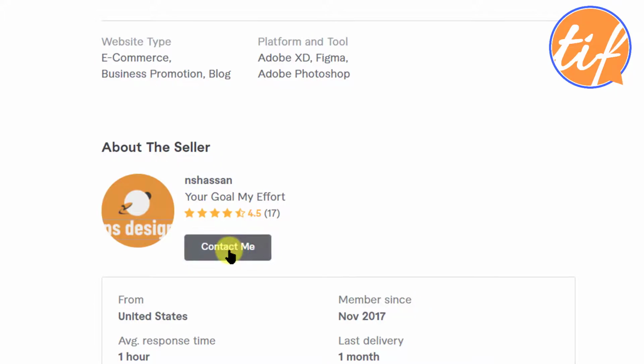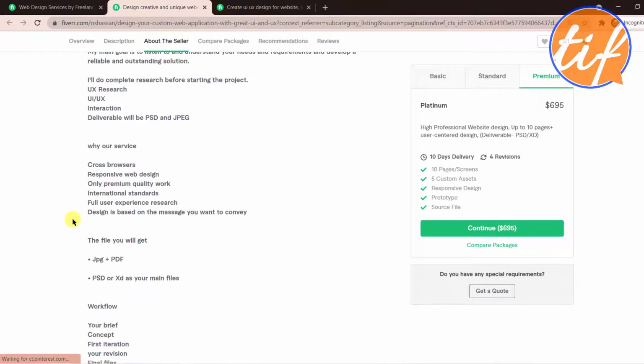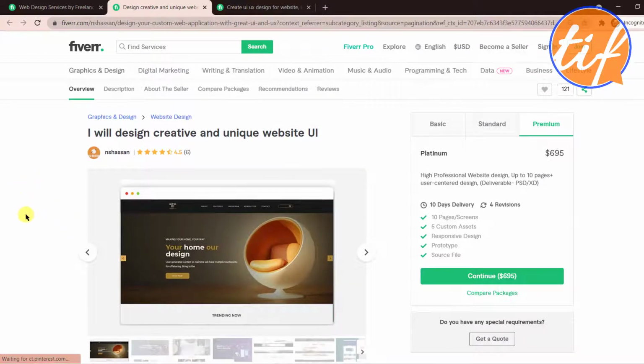Is there a way to contact the seller? No, I have to log in. So that's the first gig that we have checked today. Let's see the other gig that we have opened.